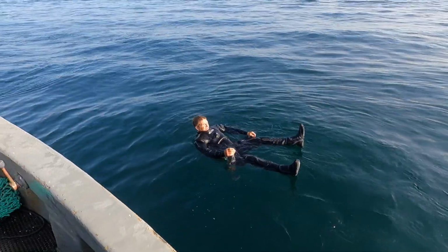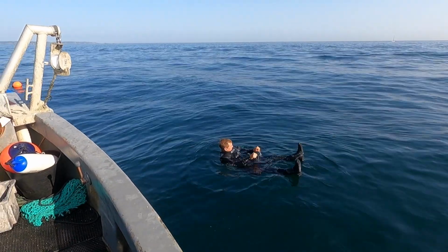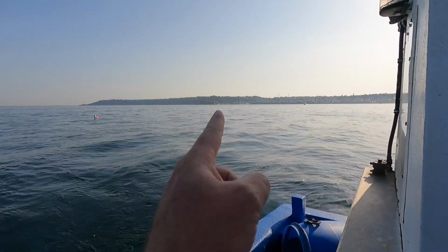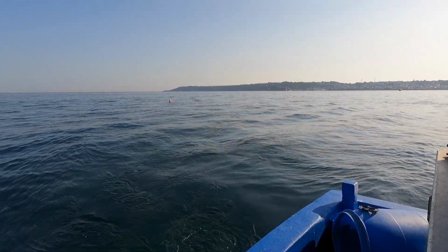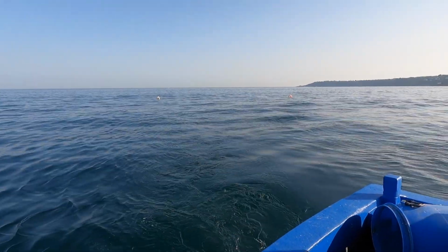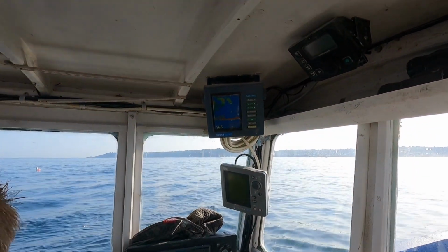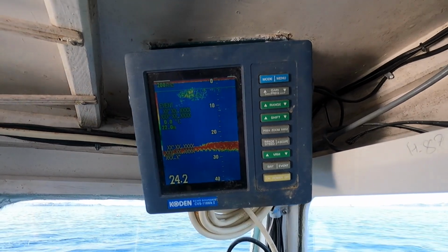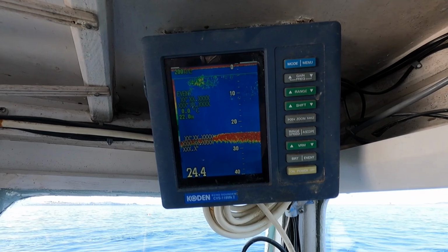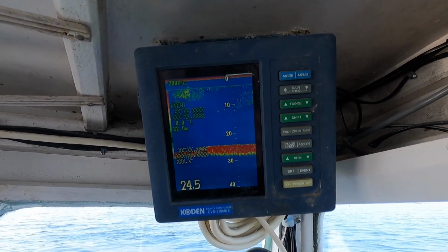Pick you up in an hour. Stop rowing. Yeah. There's the harbour mouth, just in the middle there. This is where the wreck is. See if we can get it on the sounder. That's the start of it, mate. 24 down to 28. Yeah. Going down the length of it. It will all make sense when we dive on it and you see actually what it looks like.